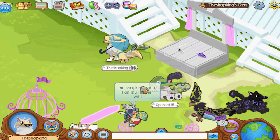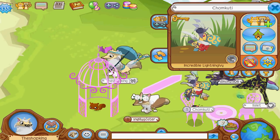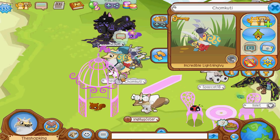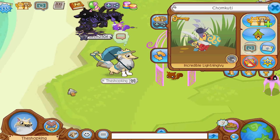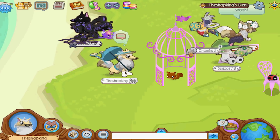There we go. Can you sign my jammer wall? Well, you know what? I can't open jammer walls, and Animal Jam doesn't know how to fix it. It'll just stay like that. I can't even open my own. It makes me so mad and so sad. But they can't fix it.